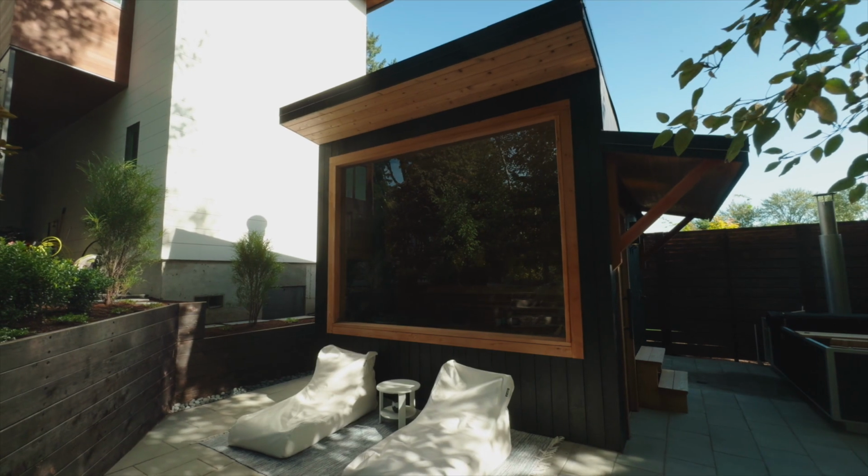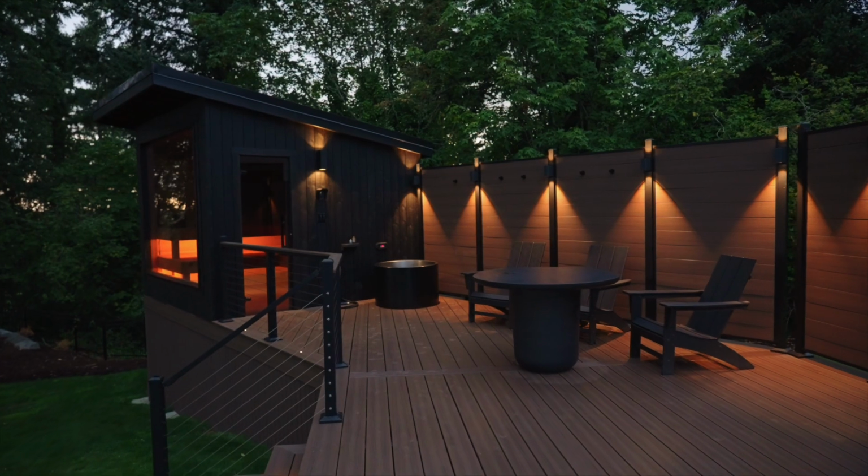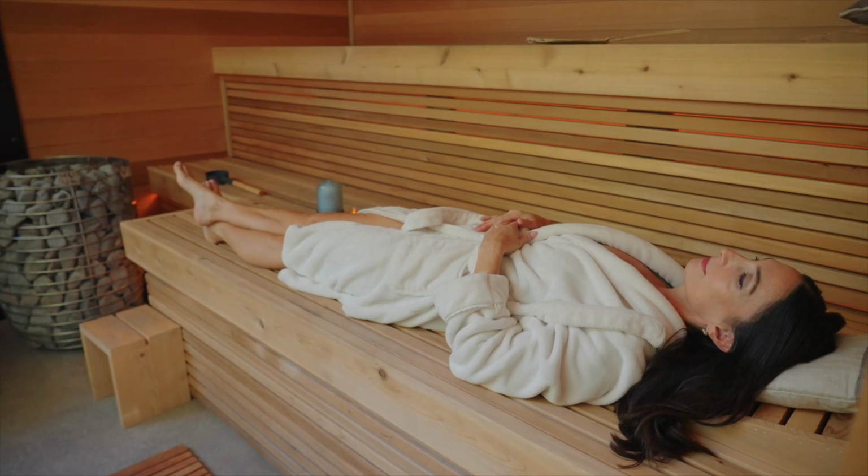At the end of the day, most people don't get the materials wrong, they get their priorities wrong. You might design around what looks good or sounds impressive instead of how you'll actually use it week after week. If you focus on the routine first, the rest of the decisions become a lot more clear.